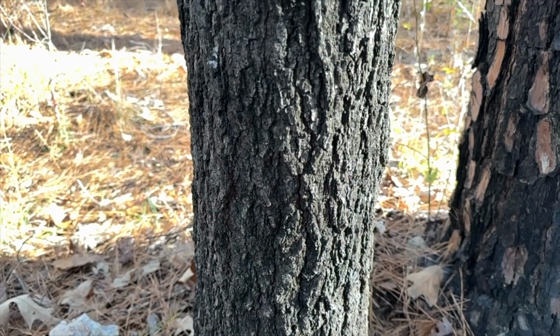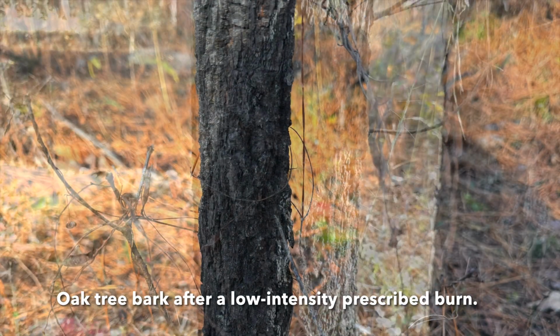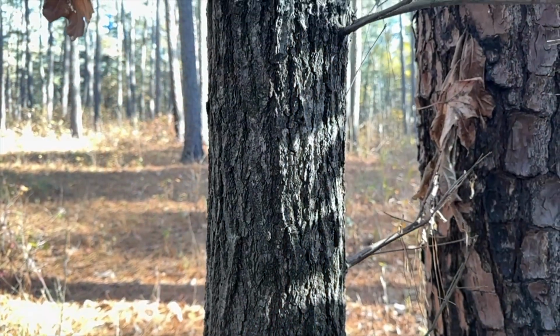Another cool fire-resistant trait of an oak is the bark, which provides thick insulation and protects the tree's vital tissues from the heat, which allows them to withstand low-intensity fires, which is seen here.